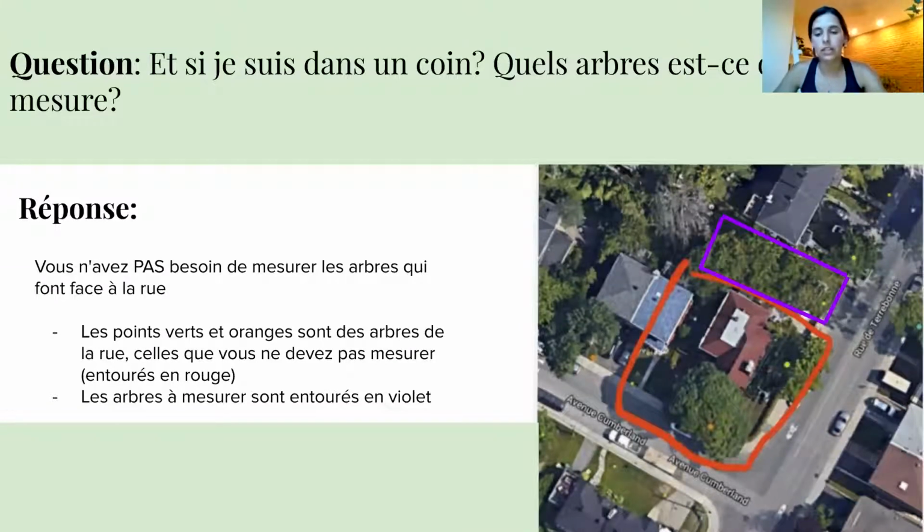And so you can see this orange dot and green dot, those have been sampled by the city and we know what those are. But in the purple rectangle, those are the backyard trees. Those are the ones that we don't know about. And so those would be the ones that you would be including in your backyard survey if you're located on a corner lot.